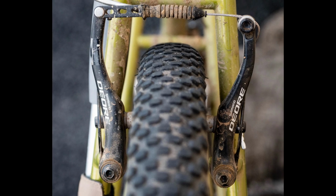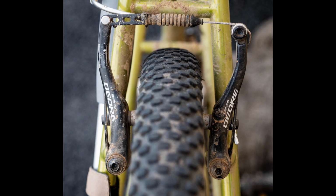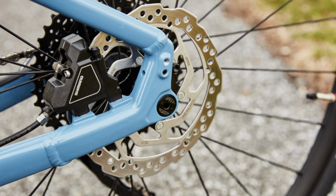What I will say is there's 2 types of brakes in use at the moment. There's the old-fashioned V-brakes, the rim brakes, which are perfectly fine for most uses, for most children. And I would argue, even for your more adventurous children who are going off-road, a decent set of V-brakes will work just fine. And there are disc brakes, which are arguably slightly more powerful in most cases.